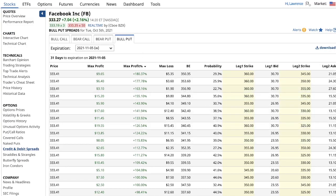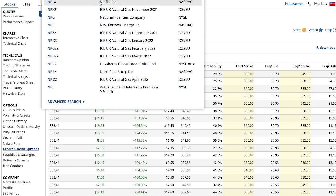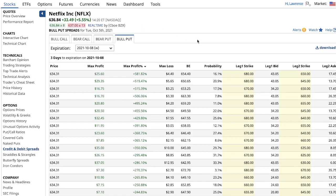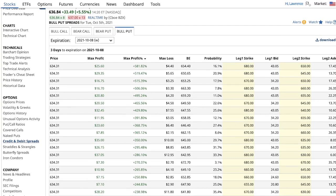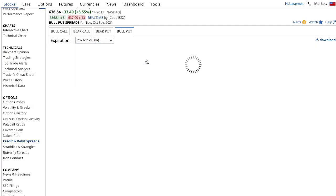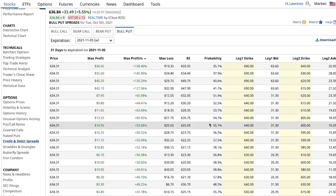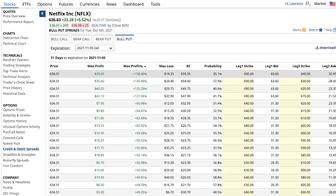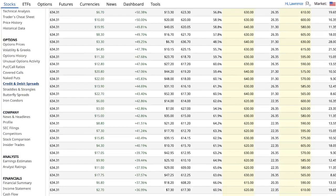Also, you want to do that on Netflix, and most big tech. Look at Netflix today, it's up by 5.1 or 5.5%. You can do the same thing on this one. Just look at the opportunities on the bull put to capture some of this premium. You get higher probabilities as you move your short leg out. But still, look at this.